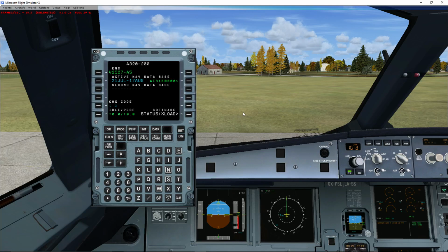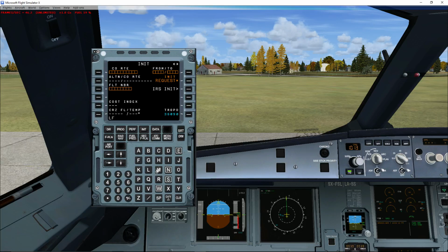So now we have to complete what's called initialization A. So press that button there, init A. We're not using a company route. First thing here, you can see the amber. Amber means it needs a pilot input of some description, so we're going to go from LFBO to EGLL. As soon as you put this data in, it pre-populates a number of things. You can't put these in until you've got at least an origin and destination. With regards to the flight number, we're just going to put a nominal flight number in. In real life this would be critical because a lot of things come off that in terms of ATC elements, but there we go. So that's that element done.